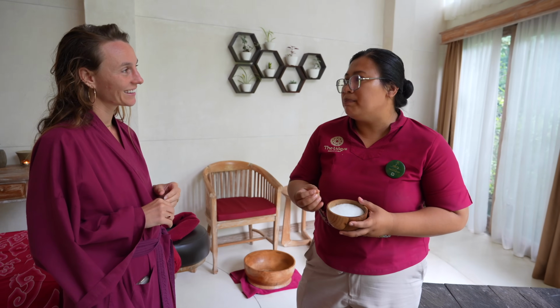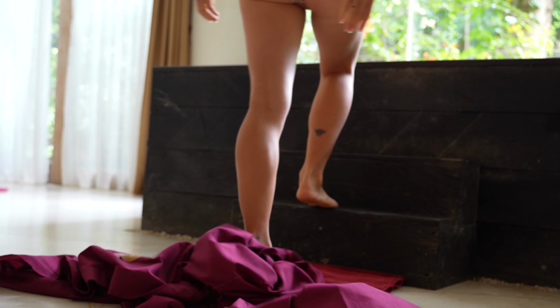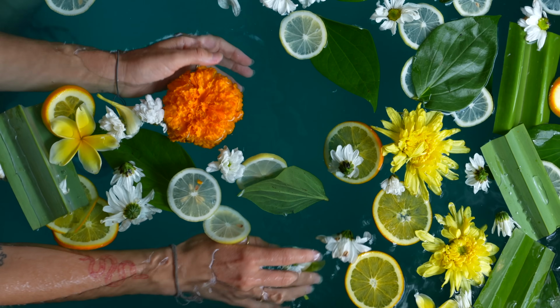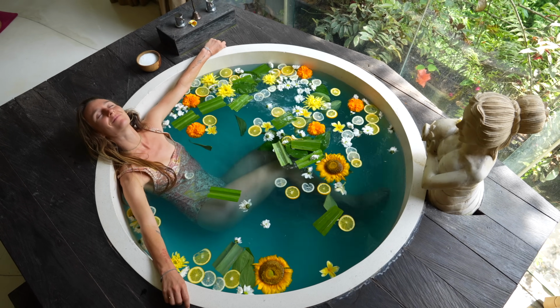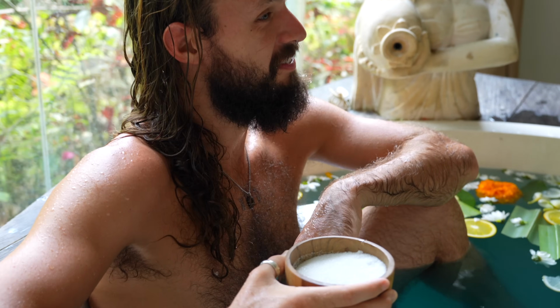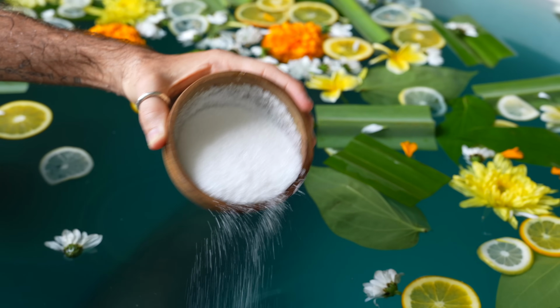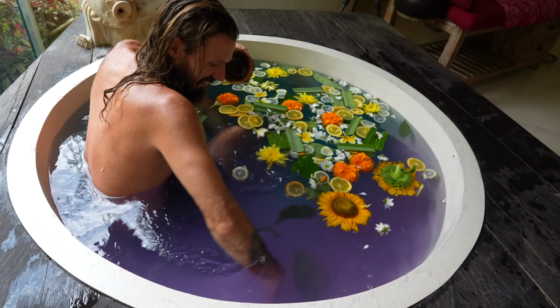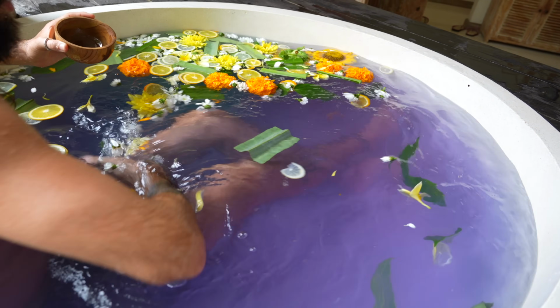This is good also for the mint, so good for your muscles. Ah, nice, and it changes the color. Not too strong a color, like the purple color. We have salt that changes the color of the bath. How cool is that? I know what it is. It's very sour. Wow, we have a purple bath now. Wow.